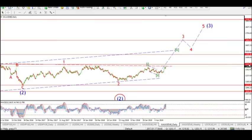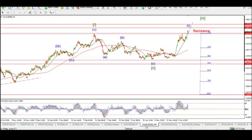That level lies at 1374, so I want to see 1374 give way pretty soon to confirm this larger daily count. Okay, the 4-hour count shows a wave 1 and 2 completed, and now we are moving higher in wave 1 of 3. Wave 3 itself should be 5 waves up, so we should have a third of a third wave coming up soon enough in gold.